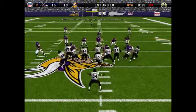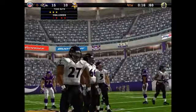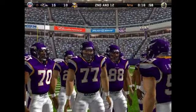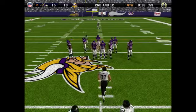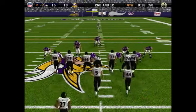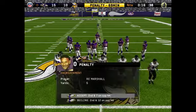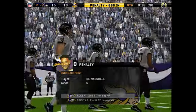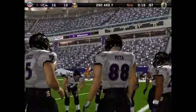Hey, watch that screen. And there's the kneel down by the quarterback. Marshall stops the clock there. So he's called for encroachment. Yeah, he jumped early and touched an offensive player, and that forces the officials to blow the whistle.